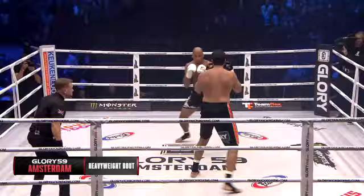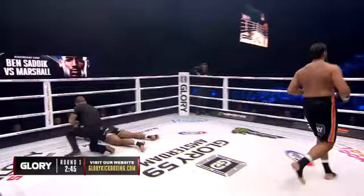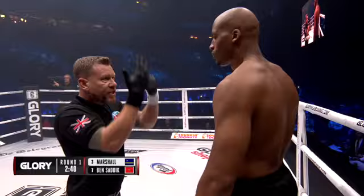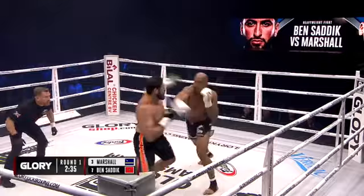Need I tell you, the Goliath in the black gloves, D'Angelo Marshall in the white, who got a pretty big ovation. Oh, that's a knockdown. The Goliath with a quick knockdown. Marshall looking around, I think he's okay. Four, five, six. Marshall's trying to stay close to Saddik to shut his power down. But he ate some punches coming in. He ate another one. Look at the Goliath.